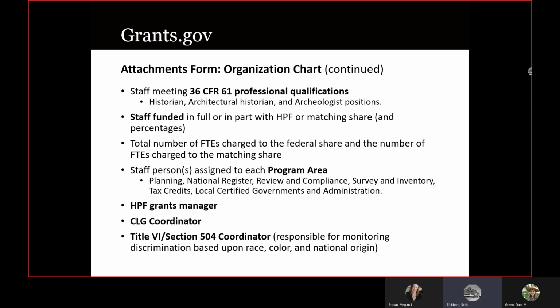Please also remember to identify staff that are funded in full or partially with HPF or matching share and the percentages of their funding. If you could also indicate, please, the number of FTEs or full-time equivalent positions that are charged to the federal share and matching share, as well as the lead staff person for each program area. Many states forget to list the lead for administration, so I will just call that one out specifically, but each program area needs to be assigned to a staff person.